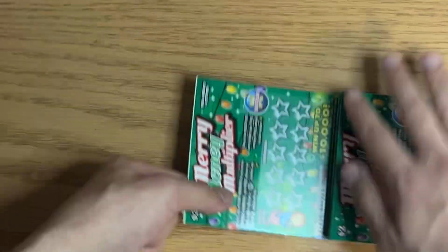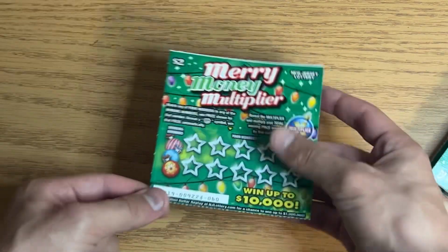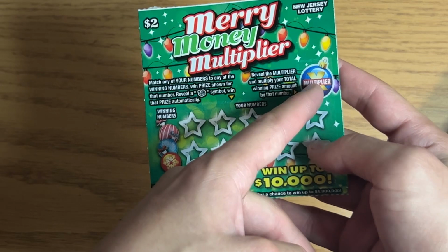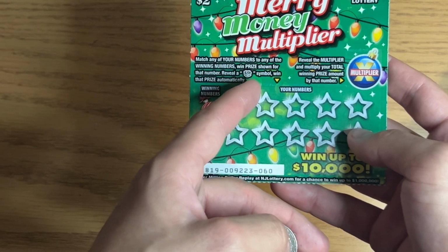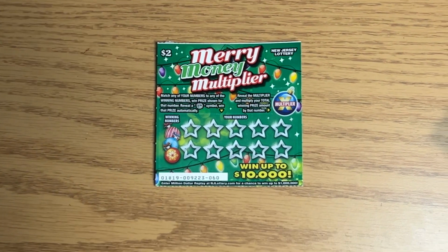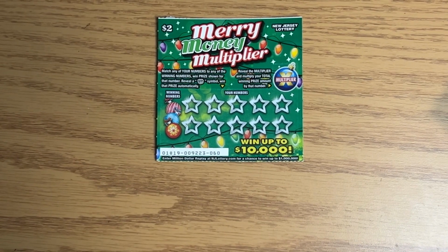But I don't know, let's win some money. What we got to do for this ticket: match your numbers to the winning numbers. There are 3 winning numbers. Win the prize, multiply your prize by the multiplier, and if you get a gift, win the prize automatically. So without further ado, let's get to winning some money.